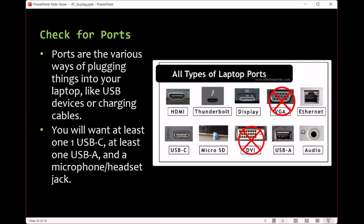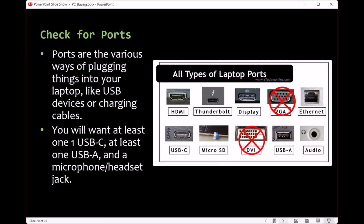with your cables. And you're going to want at least 1 or more USB-Cs and probably only 1 or more USB-As. And then, of course, microphone and headset jacks. You're going to probably find that there's only 1, and then the operating system will recognize whatever you plug in. And you also may find that those are actual USB-C connections today.